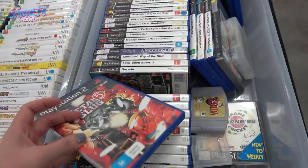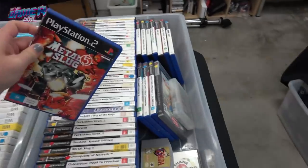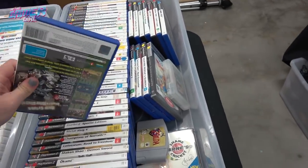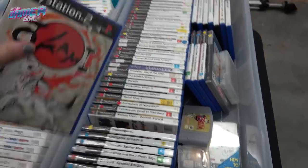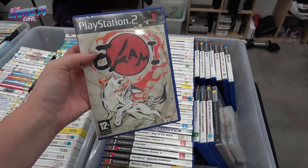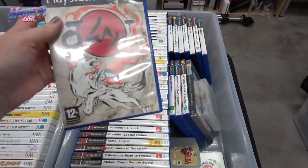I don't know if we've got... I think we do have Metal Slug 5. $20 is probably not a bad price on that. That's a good game. There's Metal Slug 4 there too. Welcome in. Absolutely beautiful art style.